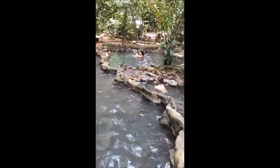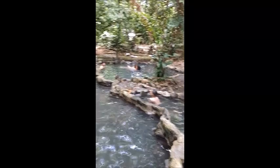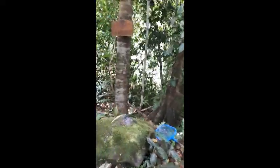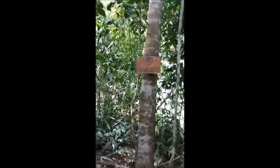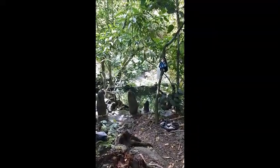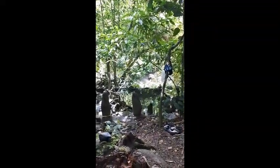So yeah, these are beautiful hot springs here for just pennies. And there's a restaurant too. There's a beautiful river down there. And trails. No smoking, which is nice. There's an empty hot spring right there. Oh my gosh, it's just beautiful.